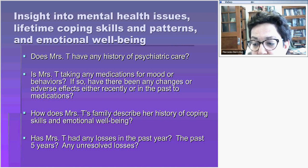And then what is her history of coping? What Mrs. T has told us regarding her coping skills and what the family has told us don't always line up. So you need to get that information from more than one source. What are the losses? Because when it comes into the nursing home, obviously moving to the nursing home, whether it's temporary or permanent, they had a loss, whether it's their home, whether it's their ADL function, whether it's their cognition.